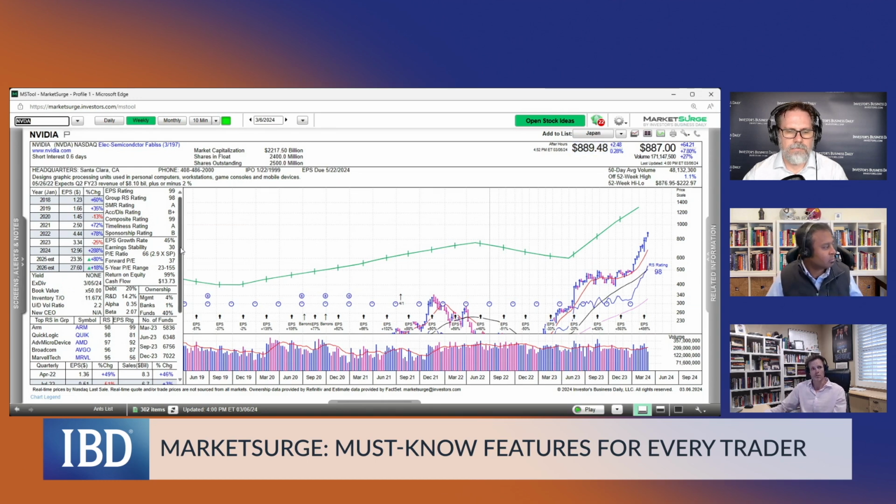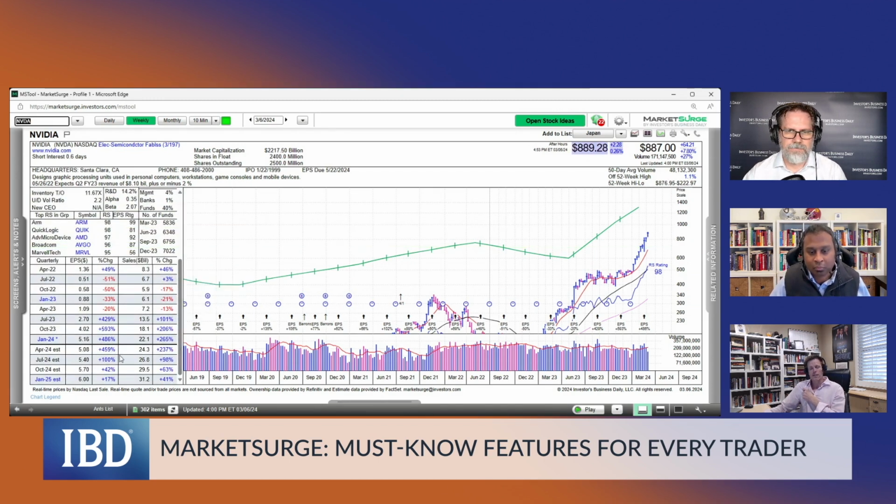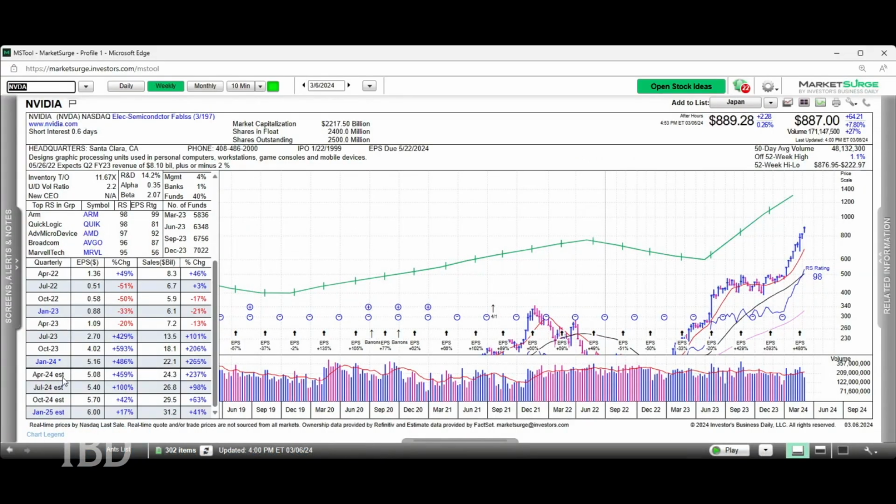If you used MarketSmith versus MarketSurge, you can see there's a scroll bar here where I'll have to go down if I want to see the next 4 quarters of earnings and estimates. Obviously the EST is implying that's the April quarter, $5.08, which would be up 459% from the previous year's quarter, right? So we're still doing it the old school Bill O'Neill way, not consecutive quarters, but year over year.